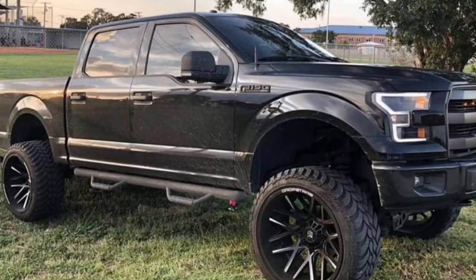I've seen 20 by 10s, but mostly it's 20 by 9s with probably a 0 offset or a +1 offset. Another huge trend that's going on in the truck community is dark window tint. Let me tell you, people are running 5% tint and all heavy bass subwoofers. That's probably been around for so long: super dark tint, heavy bass with the subs, and a tall lift. I mean, that's going to be the basic trends.